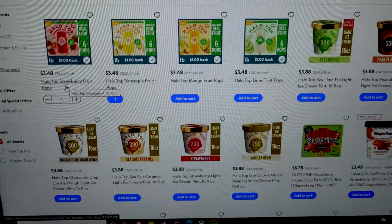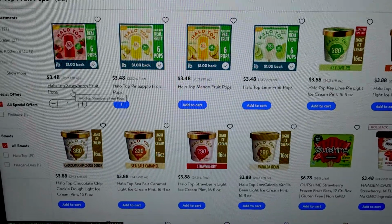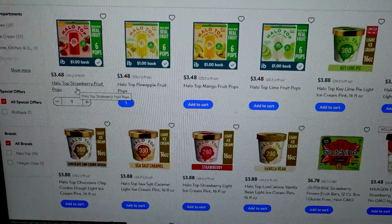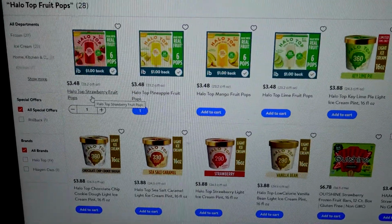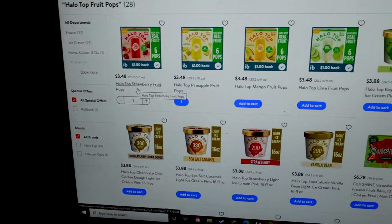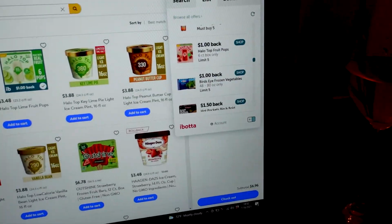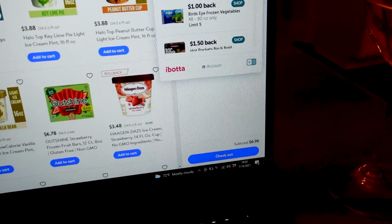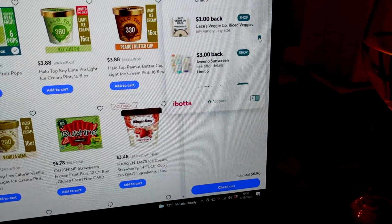You can do this on any store that has a pickup order. So like Food Lion, Publix, Lowe's, so many different stores, right? But Walmart is my favorite because I feel like they have the best deals. Also Target, I use it at Target a lot. But anyways, you get the point. You just go through this right here and you go through all the things that you are thinking of buying.